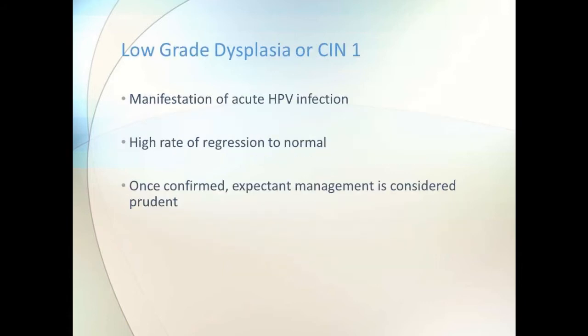So low-grade dysplasia, CIN1, is generally the result of an acute infection, not a chronic infection. There is a high rate of regression to normal, and once confirmed, and generally what that means is that colposcopy and biopsy has been done to know for sure that that's what you're dealing with, expectant management is what's now recommended. The days of following things with pap smears every 3 months, every 6 months are gone. The data does not support that. Actually, the answer is generally a 12-month repeat.